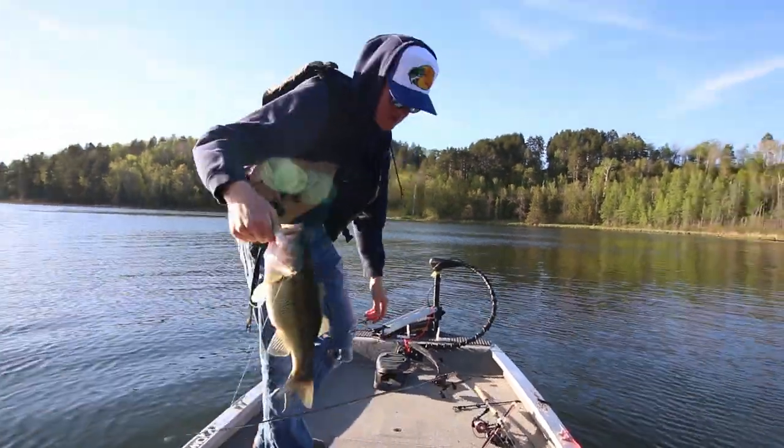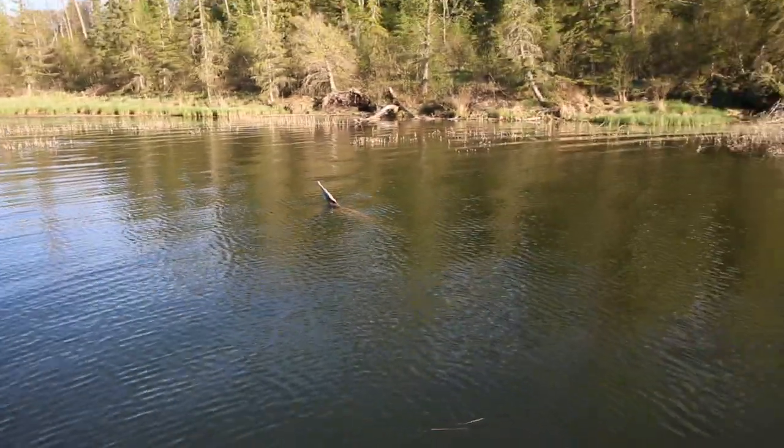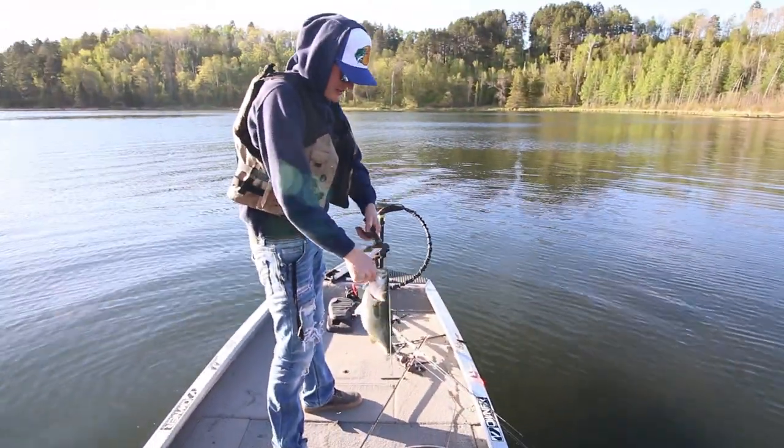Colin got the first bass. Flipped it right up in that piece of wood up there. Right there. They're up super shallow up here on beds, I think. Yeah, we're sitting up on some flats here. Bed fishing.